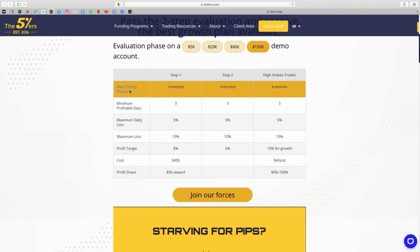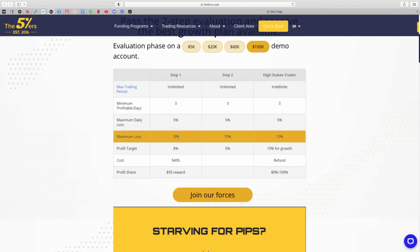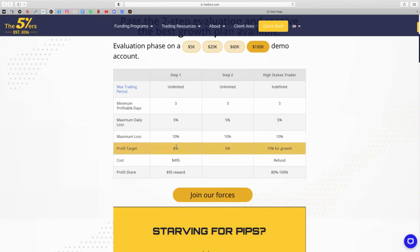They have a maximum trading period, which is unlimited. Their minimum trading days is 3. This is really good. Maximum trading loss is 5%. This is their daily loss. Then the maximum loss on their account, overall loss, is 10%. All right? Then profit targets, they have 8%. So this 8% is similar to my FF. And the maximum loss is actually 10, which is not that bad, even though it could go higher.